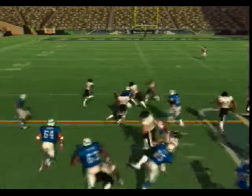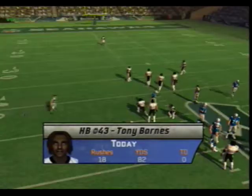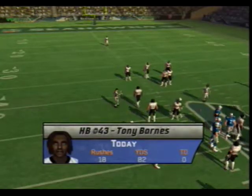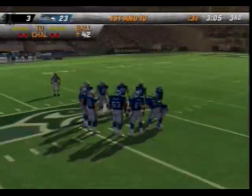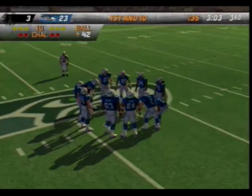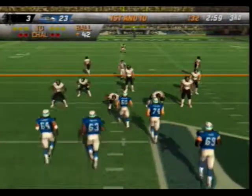To the tailback, and he just got level. Barnes gains enough for another first down, his second of the drive. Ball on the 42-yard line.